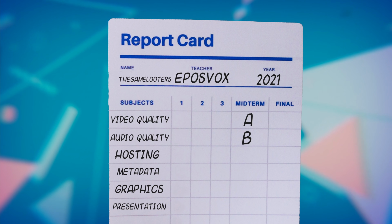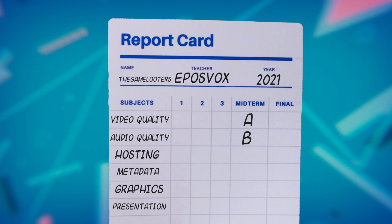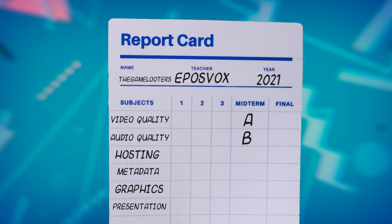Audio quality, I'm giving them a B. I really think they need to work on their mic settings. Otherwise, they have exactly what they need for this kind of co-op setup. So solid there. They just need to get rid of those mids.